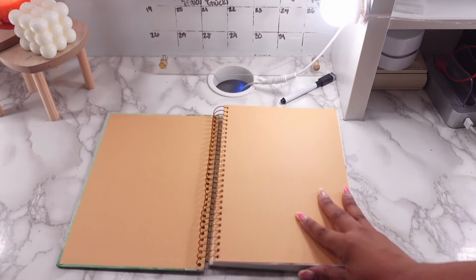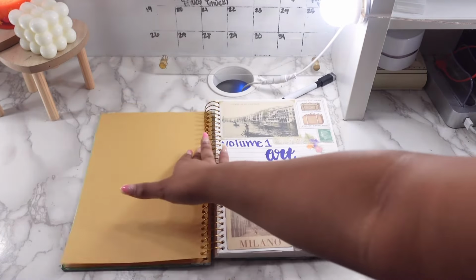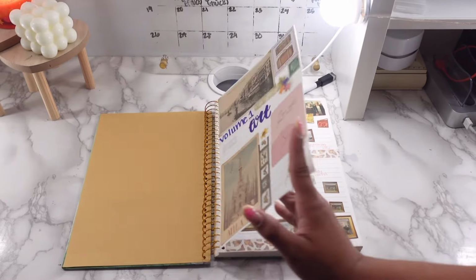Here's the final result of the art one. I feel like I didn't spend any time on this one. This one took me like 30 minutes. The only thing that I hate about it is that little pink card in the front. I just needed something to fill it up, so I just put that there, but whatever.